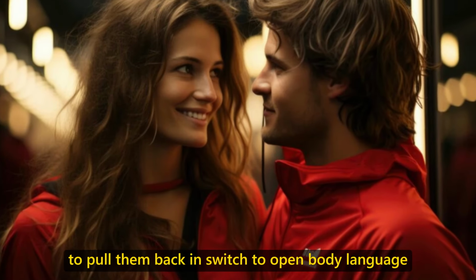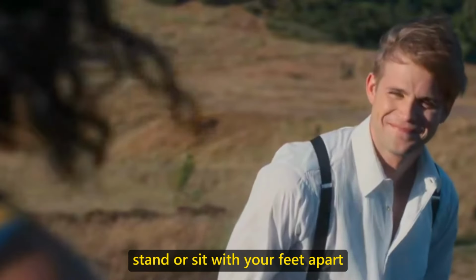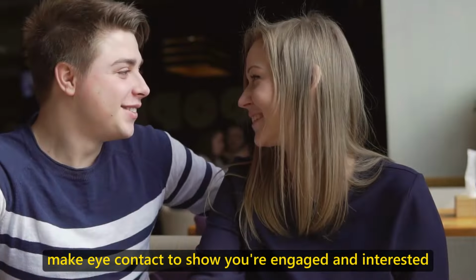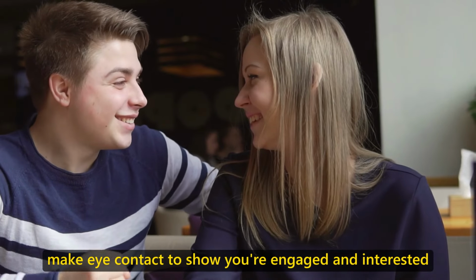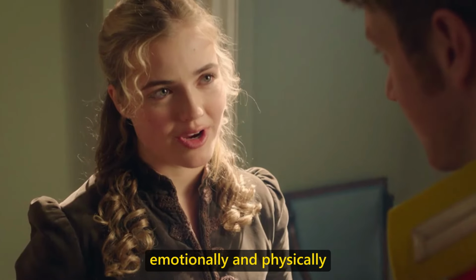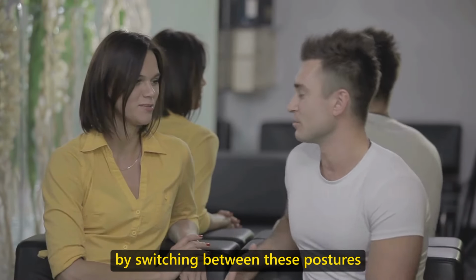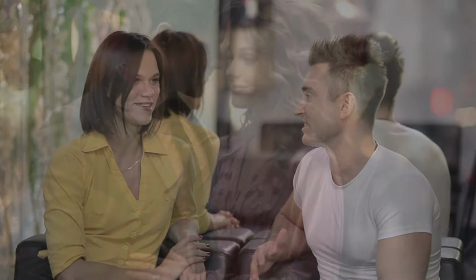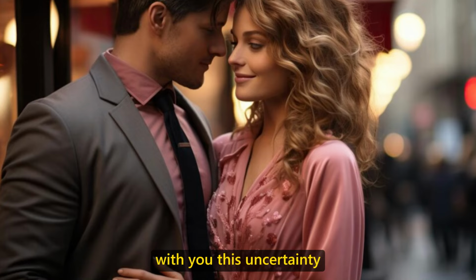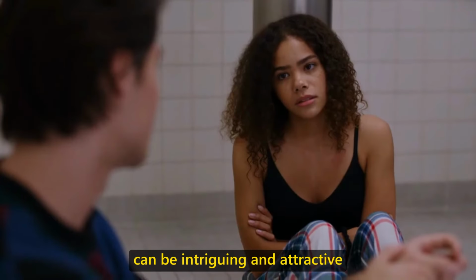To pull them back in, switch to open body language. Stand or sit with your feet apart, keep your arms open at your sides, and face them directly. Make eye contact to show you're engaged and interested. This openness invites them back into your space emotionally and physically. The key to this technique is the alternation. By switching between these postures, you create a dynamic where the other person is never quite sure where they stand with you. This uncertainty, when handled skillfully, can be intriguing and attractive.